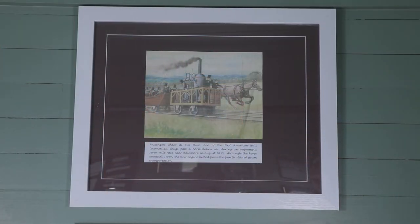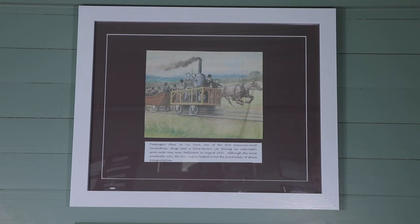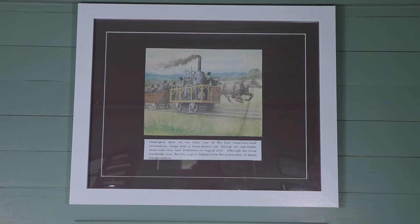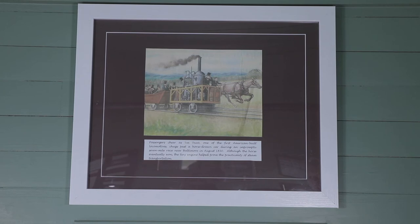Passengers cheer as Tom Thumb, one of the first American-built locomotives, charges past the horse-driven car during an impromptu 7-mile race near Baltimore in August of 1830. Although the horse eventually won, the tiny engine helped prove the practicality of steam transportation.